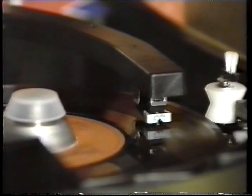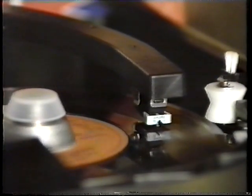This is one of them. The 1946 Wurlitzer 1015, of which there were 56,000 made.